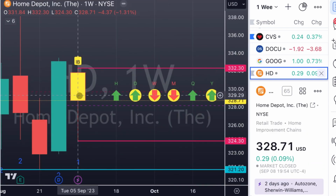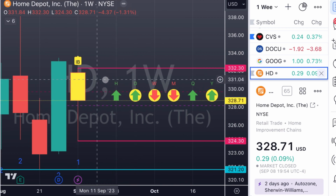Home Depot, also inside bar. Not quite a hammer candle, but it's pretty darn close. We'll look for calls here at 332.30, puts at 324.30.